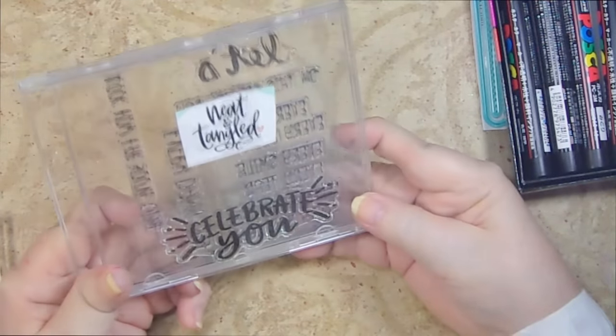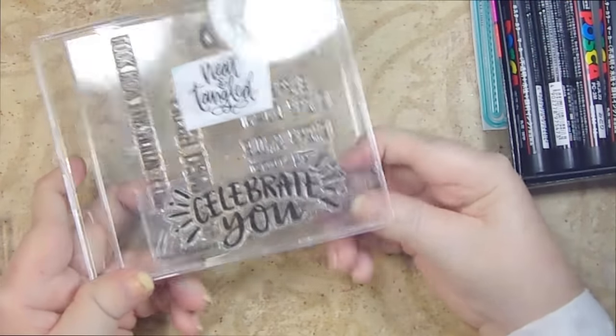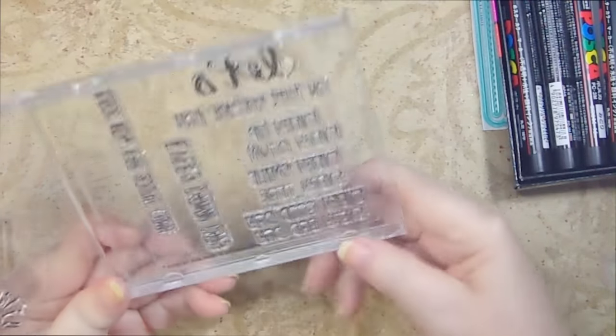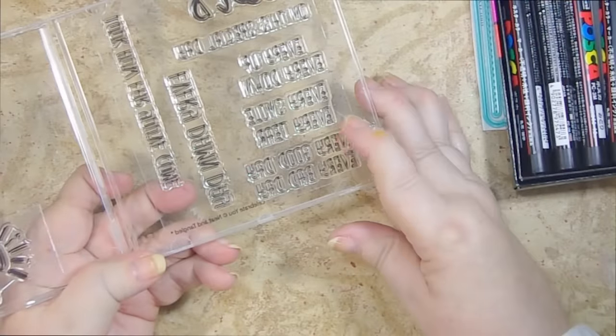Then I already put these away. This is how I organize my stamps. I use a binder to tack it over and over, and I stick the plastic that has the picture, like the words written on it, I put that in the inside.